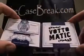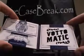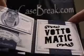Last card of the case. Automatic. 15 out of 99. Automatic jersey patch.